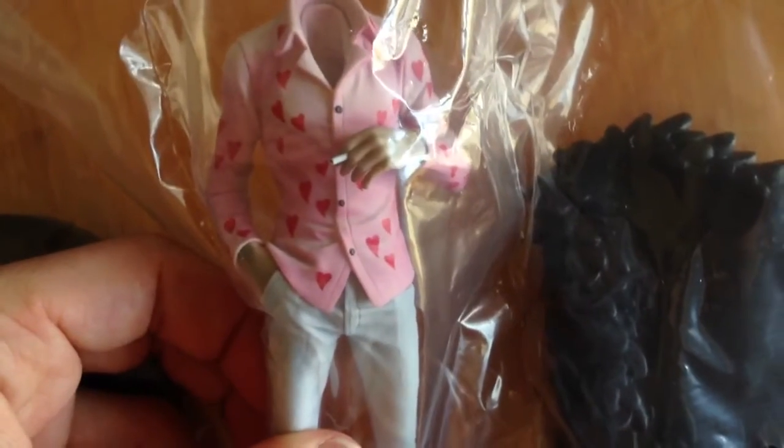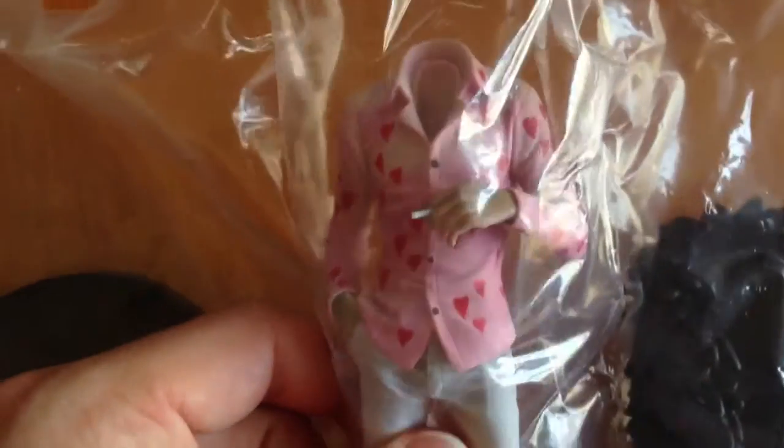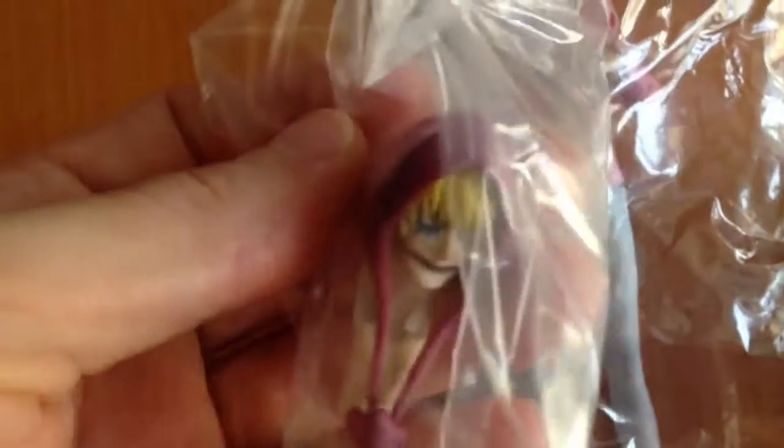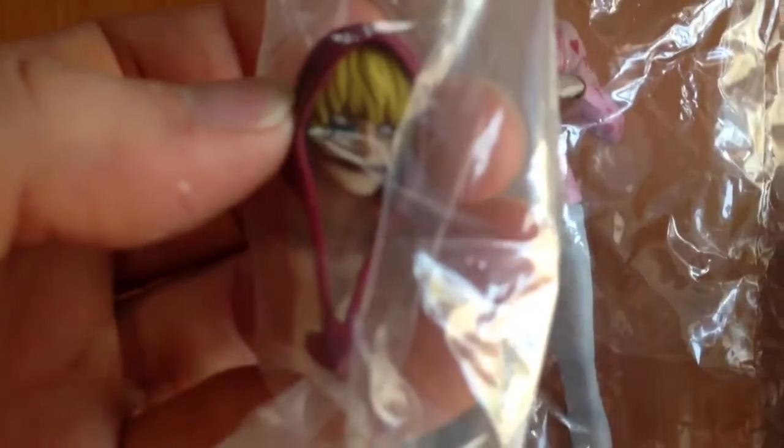And that's the body. You'll notice he's holding a cigarette, which there's not too many countries that would allow figurines holding cigarettes, I reckon, but there you go. And then we have the head. This is the head. I'm not sure why he has this theme of hearts. Like, you can see there's hearts on his hat and his shirt and that sort of thing. I'm not entirely sure why that is. But anyway.